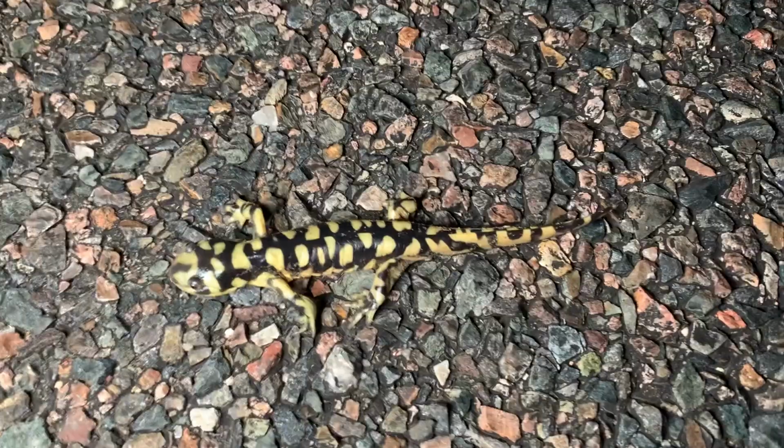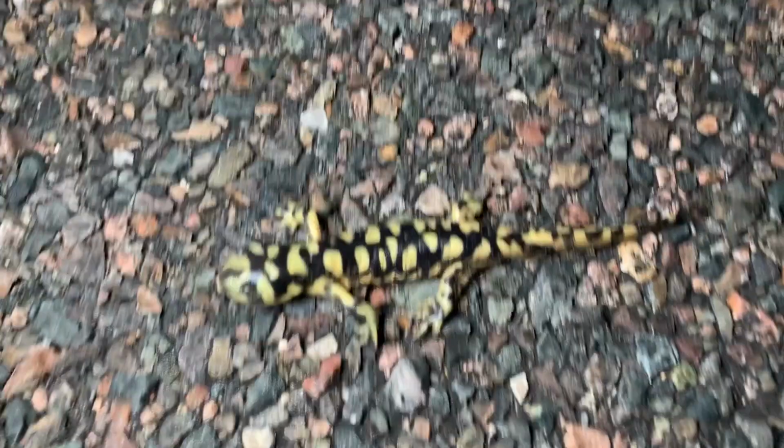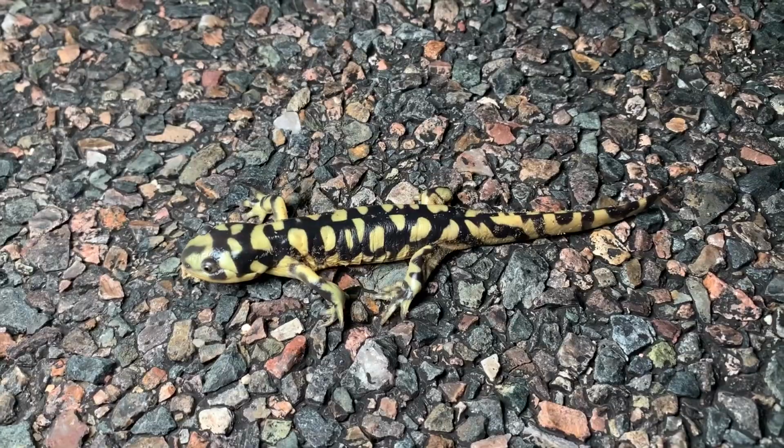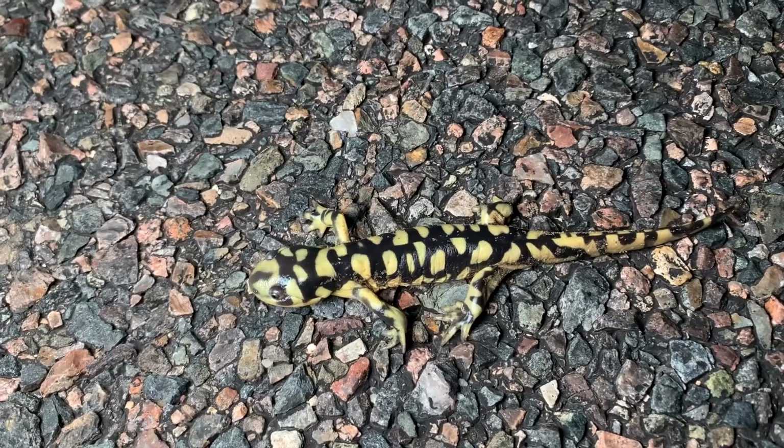For some reason, this guy decided that it was a good time to be sitting out in the road. I'm sure you guys all know, but that is a tiger salamander, and a really, really nice one at that. I love it when they get that black and the yellow like that. I thought I saw one earlier, and I didn't stop, and now I really regret it, because it was probably another salamander, but God, these guys are so cool.